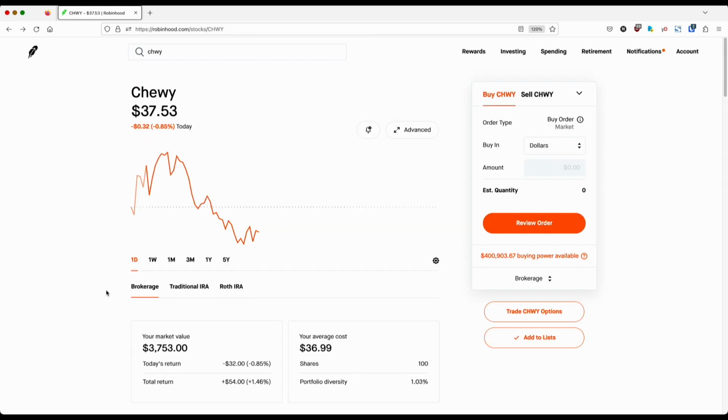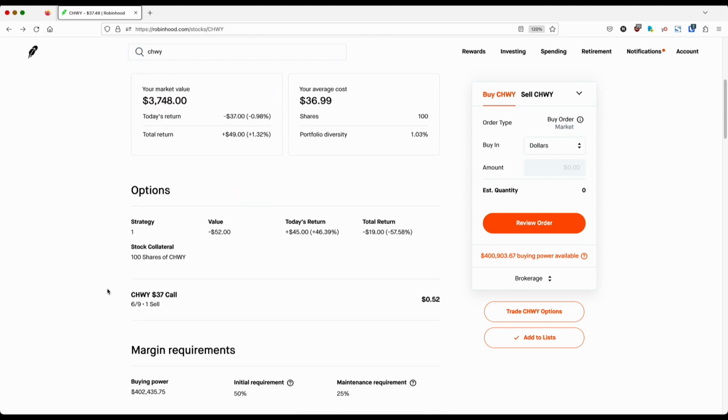So let's go ahead and go back to Chewy, and I want to show you what the current share price is looking at. So it's Friday, June 9th. The market's going to close in about 3 hours, and right now the share price of Chewy is $37.48. That means if I don't do anything, my 100 shares are going to be called away, because it's above that $37 strike price.